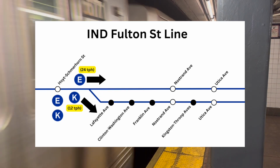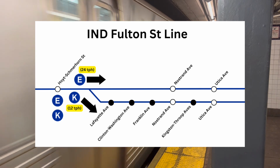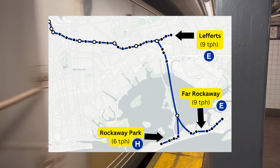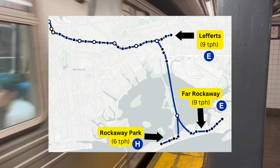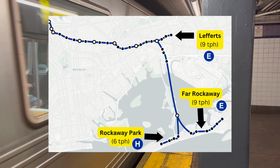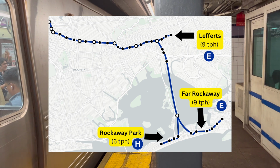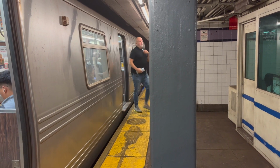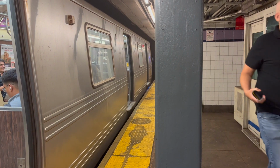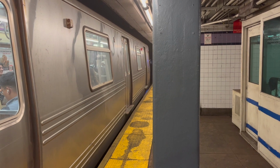The K takes over service on Fulton Local with 12 trains per hour, while the E takes over Fulton Express with 24 trains per hour. The E also takes over the Lefferts branch with 9 trains per hour. The Far Rockaway branch also gets 9 trains per hour, and the Rockaway Park branch gets 6 trains per hour. The reason why I lean towards this option is because Far Rockaway and Lefferts Boulevard see a higher ridership than Rockaway Park, so they should get more capacity.